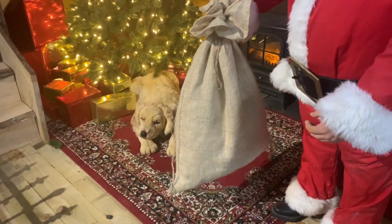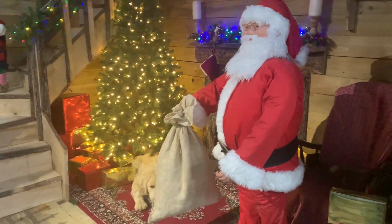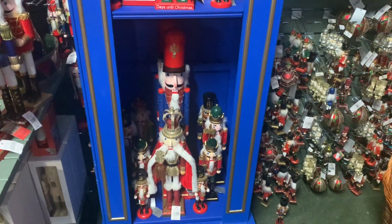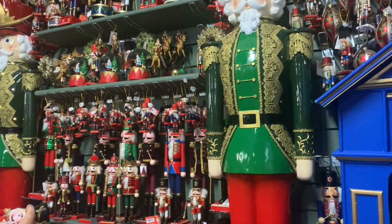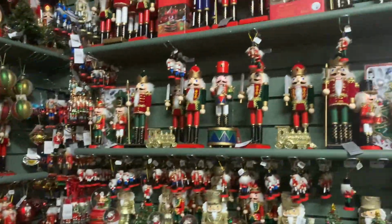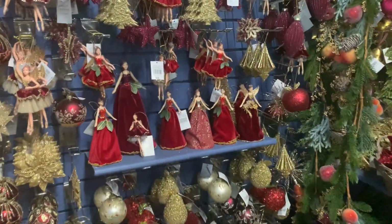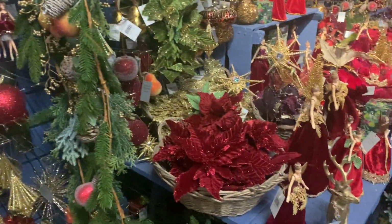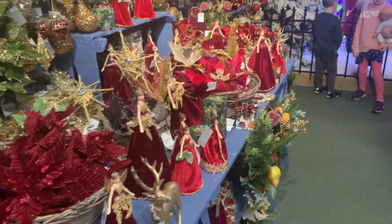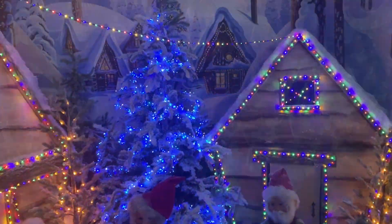Oh, another scene here. Look at the dog. Absolutely amazing, isn't it? So lovely. And they've all got music playing as you go around in little different sections. There's all your nutcrackers. That's a big one there, look. I do like nutcrackers. The reds. That's a real Christmassy colour, isn't it?